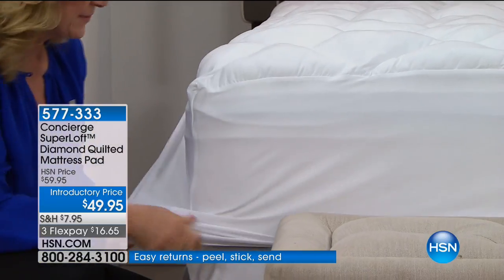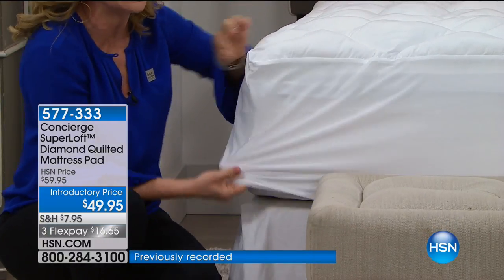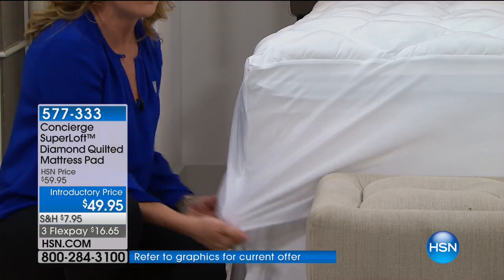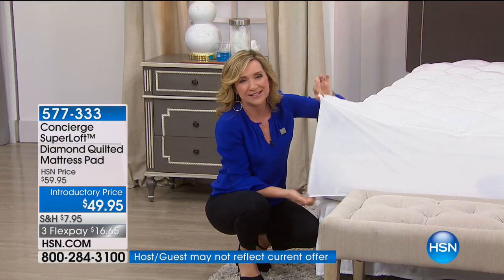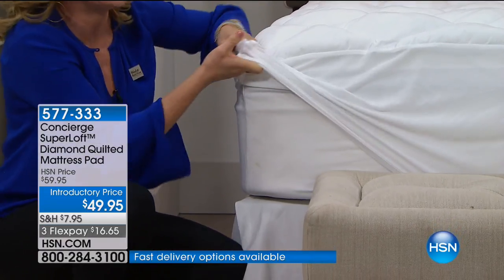What else we really love about Superloft is the way that it hugs your mattress. Look at this. It has that 18-inch accommodation, dual stretch. Have you ever fought to get a mattress pad on or off that's not big enough, or it comes off in the middle of the night and it's halfway across the bed in the morning? Superloft doesn't do that. It's elastic all the way around. It's really built to hug the mattress and stay in place.